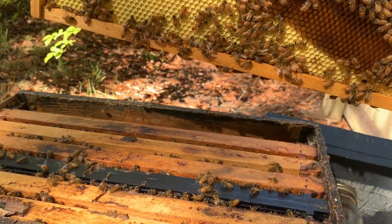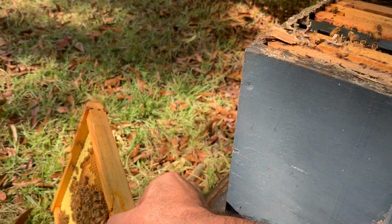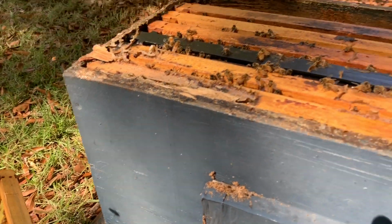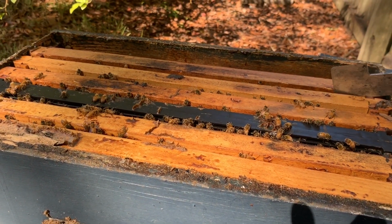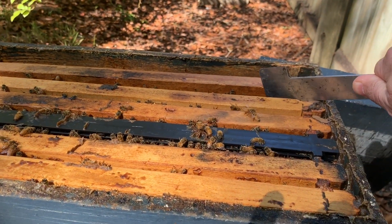Don't expect the bees this time of year to be doing a lot of drawing out of comb, just because it's not the time of year for that. Although with the temperatures like this, if I were to feed them a lot of one-to-one sugar water, they probably would. But this time of the year, you just don't know what you're going to get into as far as temperatures and so forth go.